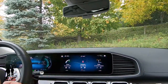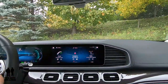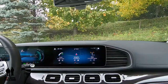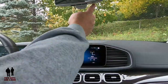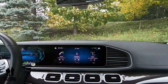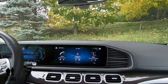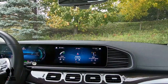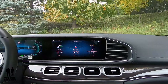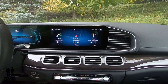let's say there's no one in the car and you're driving, it's dark out and you want to reach over and grab something from the seat. If there's no one in the seat, as you reach over and grab, this light comes on. However, if somebody is sitting in the seat and you do that, it won't come on, but it will come on if you go underneath here. So it's just kind of a really neat setting. This particular vehicle, again, does not have that particular option on it, but that is available.